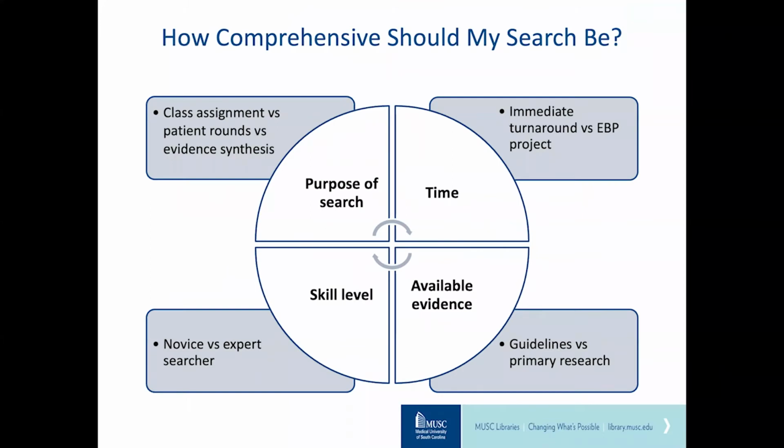So librarians are involved in evidence-based practice in so many different ways, and there are many variables to consider when deciding how comprehensive your search strategy must be. And the first consideration is the purpose of the search. If a student is consulting with you on a class assignment and they just need a couple relevant articles, then a simple search may suffice.